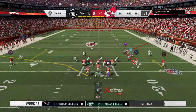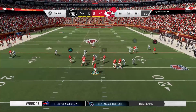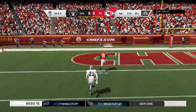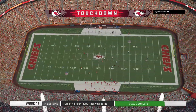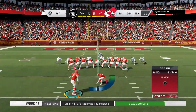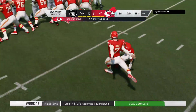This defense looking for an early stop. This is third down and 6. Working from the gun, Mahomes forced out to his left. And that's caught inside the 30. And all the way in for a Kansas City touchdown. Tyreek Hill with touchdown number 12 on the year. And they are able to strike first here on their opening drive. Point after, right down the middle. And that makes the score 7-0.